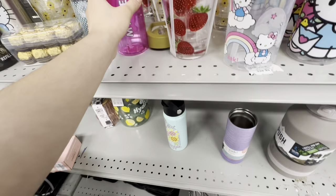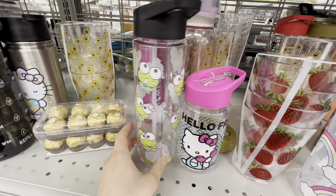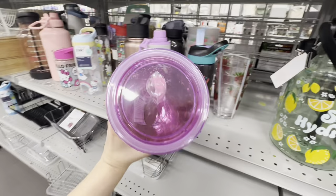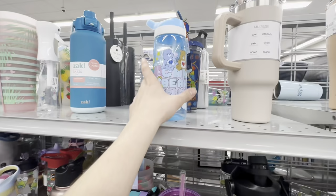It was just so tiny and cute. I was so in love when I saw this Kuromi water bottle. Oh my god, it was so cute. Kuromi just looks so adorable. Girl, I saw this big purple water bottle and I wanted it so bad. I was debating whether I was gonna take it or not for so long, but it was just so big. They even had Care Bears, super cute.